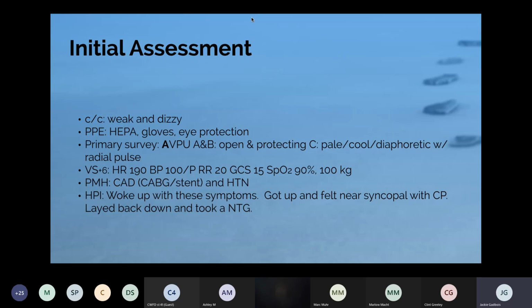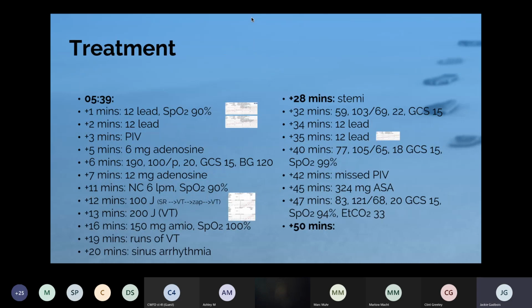For this particular case, I believe it was early in the morning, like 5 o'clock in the morning, that he woke up with these symptoms. He got up and felt like he was going to pass out. He had some transient chest pain, for which he took his home nitroglycerin and sat back down. Yeah, it's 5:30 in the morning.